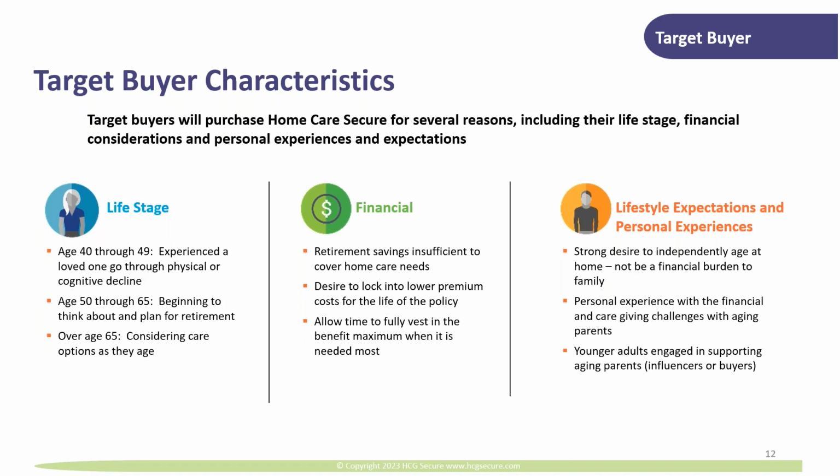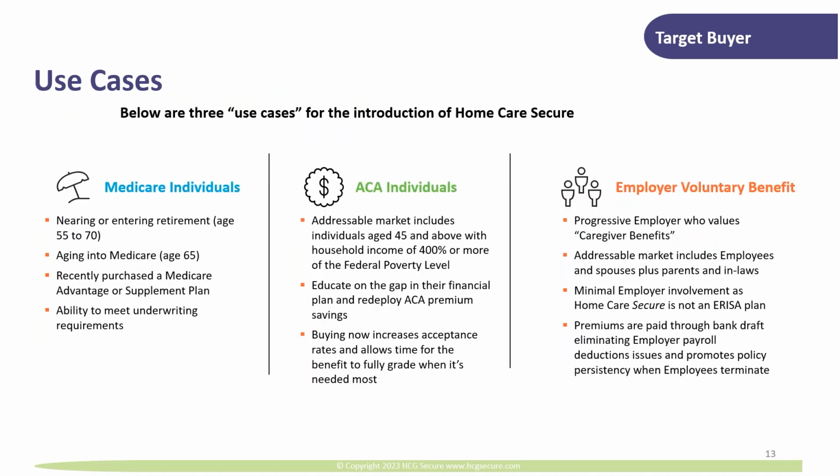And then finally, from a lifestyle expectation perspective, people have a strong desire to age independently, both physically and financially, at home. It's always been a strong motivator, but even more so now that we're on the other side of that pandemic environment. In terms of use cases, let me provide you with 3 use cases.